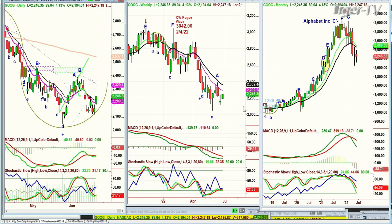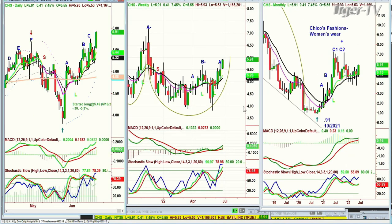I had one that I want to talk about because I got a question about it from someone who bought it and did not get stopped out because they didn't take my stop. This is CHS, Chico's Fashions, women's wear. So we bought it the other day. We bought it on the 16th at $5.49. And then I said, okay, let's make the stop $5.19. And the reason is it went underneath.